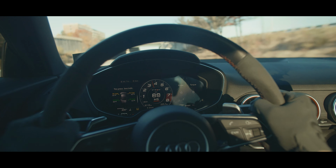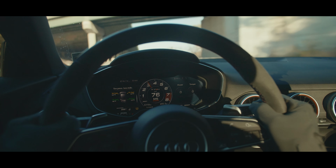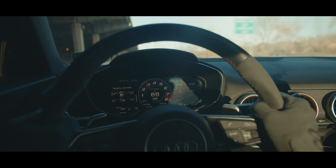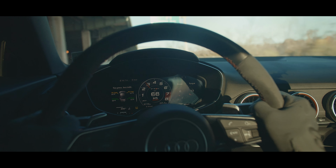Not sure why I short shifted here, but I really do like the way they set up the shift lights on this car. The dual clutch transmission is a blast to drive. Okay, now let's try full auto.